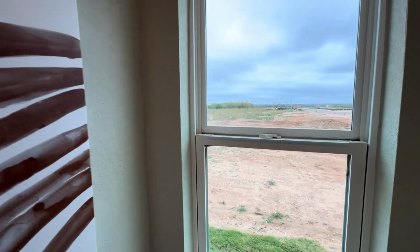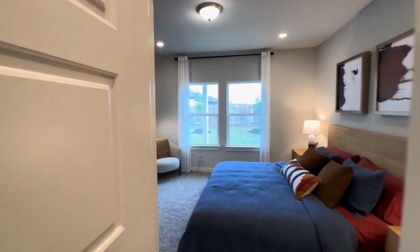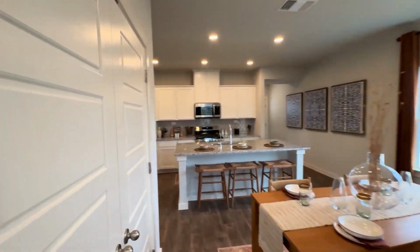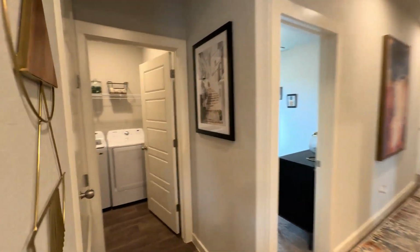And you have a window over here. I'd probably, of course, frost these just because, you know, we don't need anyone to see us using the restroom or hopping in the shower. Now we're gonna run over to the opposite side of the house so that we can take a look at the other bedrooms. Let's see what's over here.